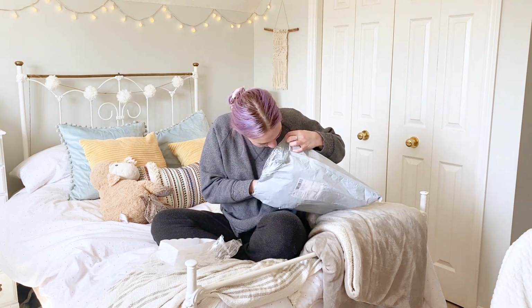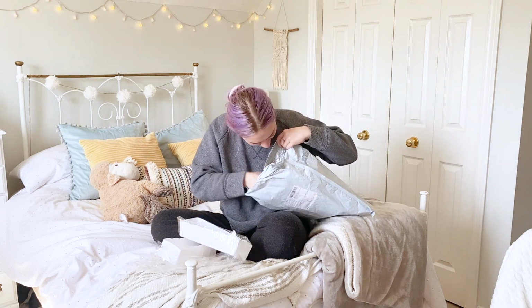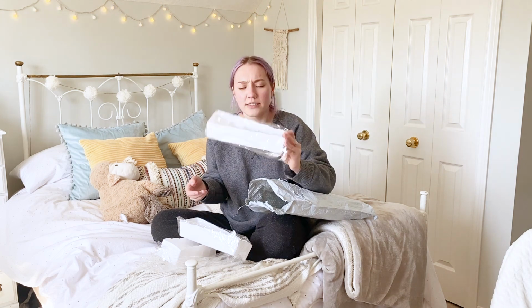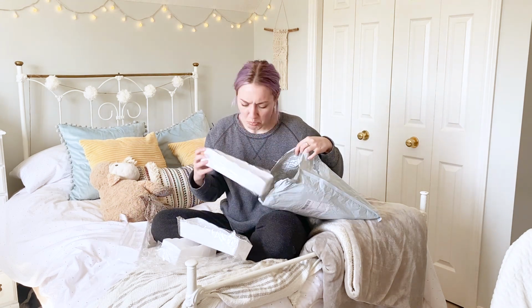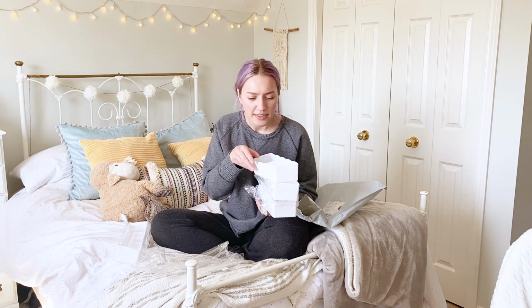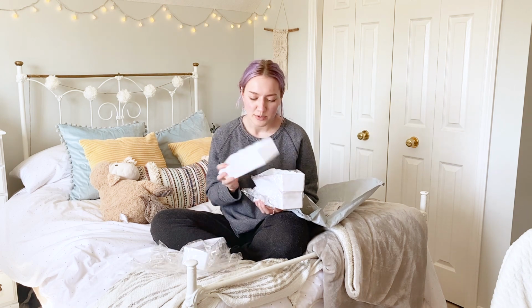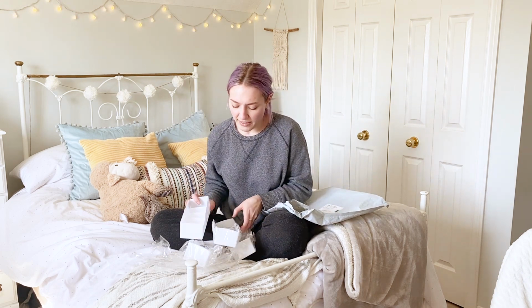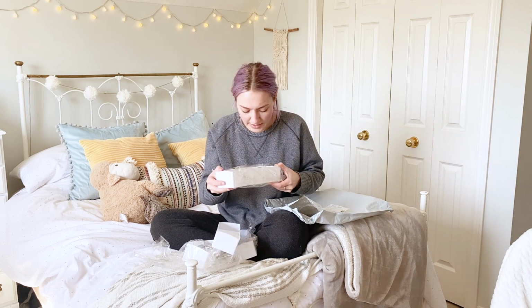And I got a couple more. Ta-da! I think I ordered some other stuff as well. Did I actually order this many of them? I think these are bigger than I was expecting too, which is kind of awesome. And I was just kind of planning on lining them up together in my drawers and just filling them. But yeah, we'll have to see.